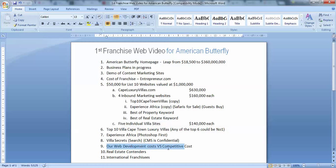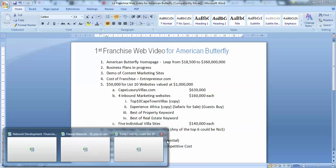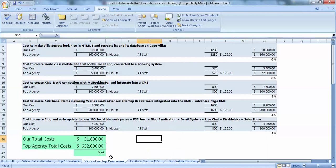Our web development versus competitive costs. Okay, I am perfectly happy for anyone to test this. In fact, I don't want to test this because I don't want to waste anyone's time. I looked at 4 web development companies, and I asked them what their costs were per hour. And 3 of them didn't come back to me.